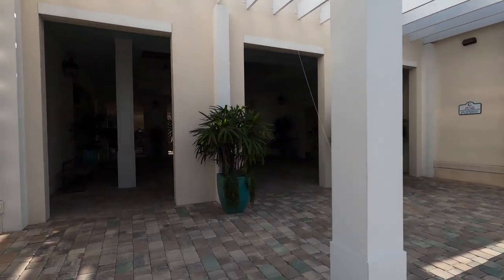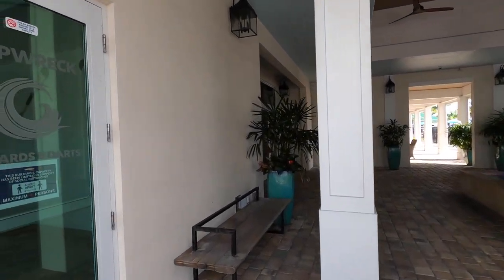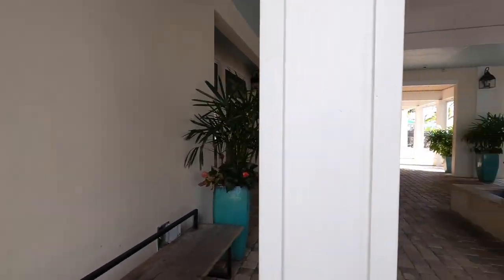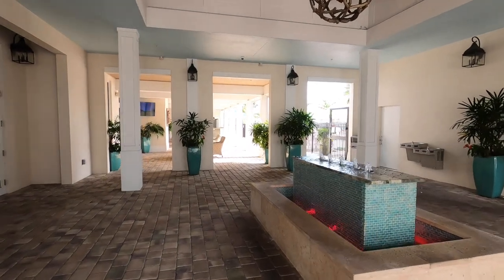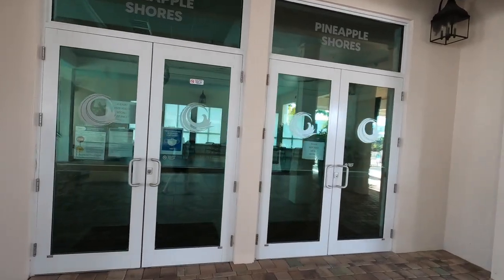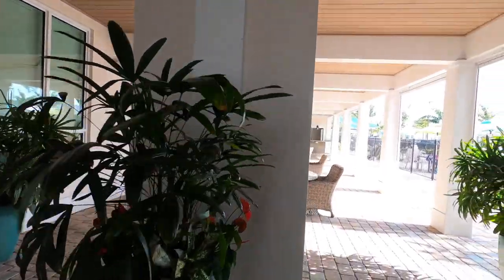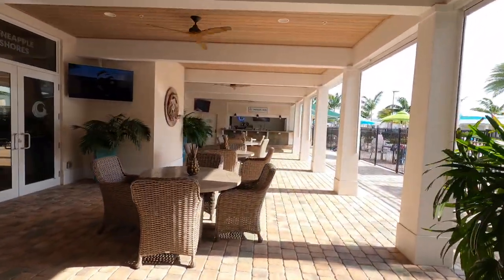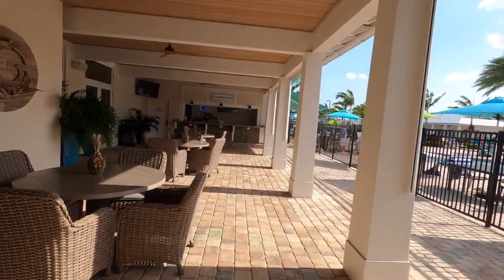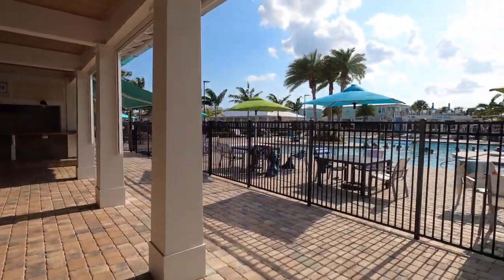And over here, we have the cafe, Cabana Cafe. Billiards and darts in that room. And they have different games and socials in Pineapple Shores there. And Cabana Cafe for your cocktails and entertainment, lunch and dinner, Wednesday through Sunday. And then the beautiful pool.